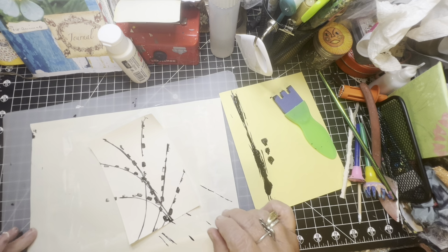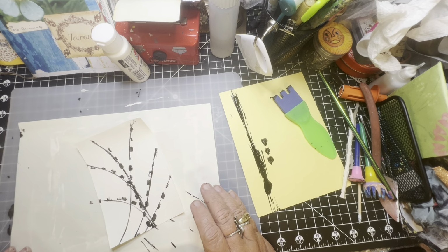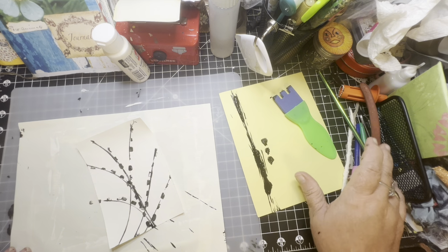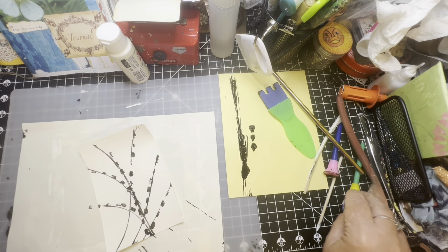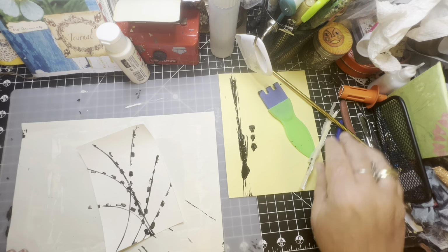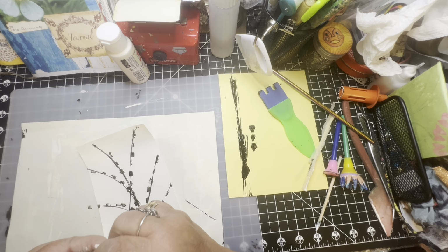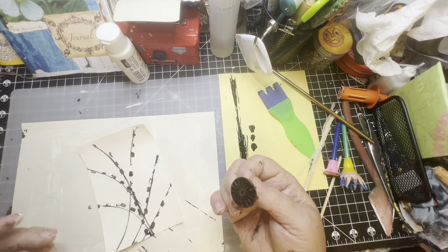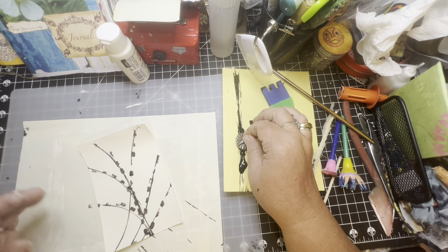Okay, so there's that. And we need something to make the shape of our flower. Where's that little thing that I did try this. I did stamp this on a piece of paper. So I'm not real sure how it's going to work. And it is nothing like what she used, obviously.